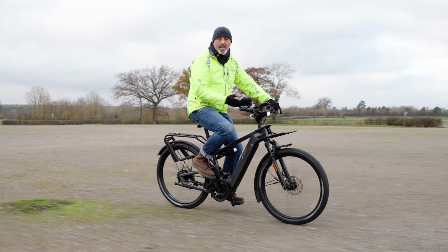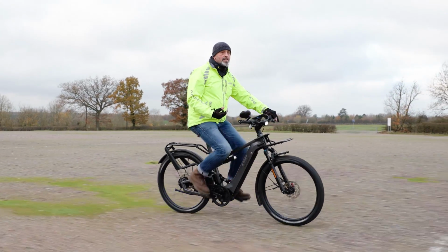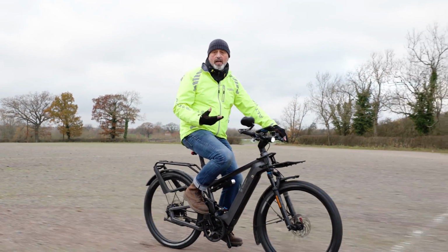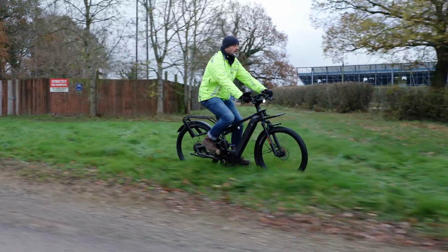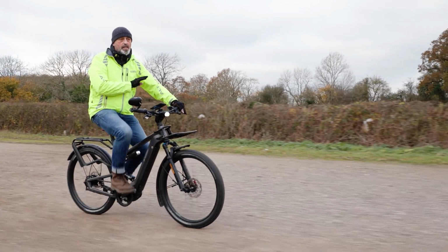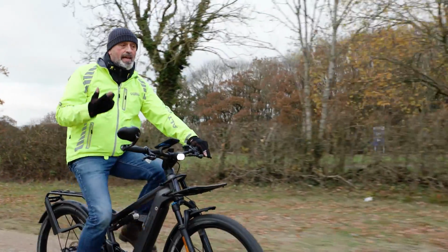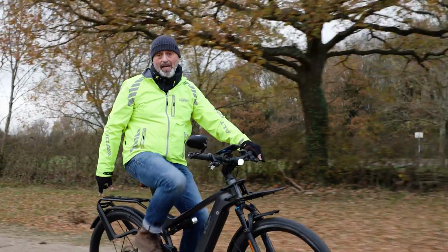That's why I've got GX tyres. That's why I trust the full suspension. And that's why I want the best motor available, because some of the hills I have to climb are actually quite severe. What didn't I buy? I didn't buy the best cockpit on the market. I bought a Kiox. For me, it does everything I need it to do. I didn't go dual battery with the Super Delite. If I need extra range, and I sometimes do, I carry a battery in and keep it in a pannier.